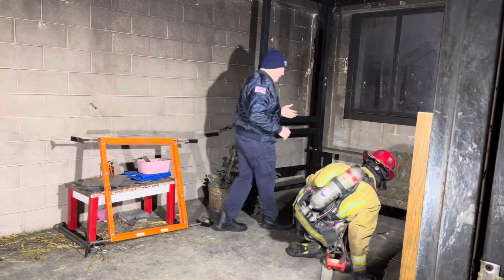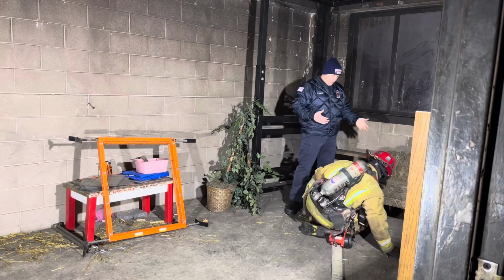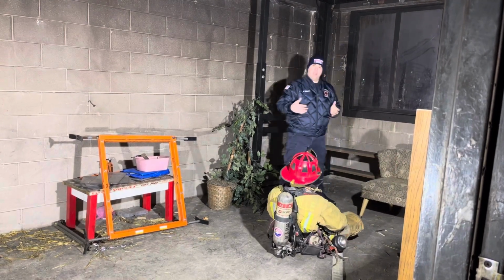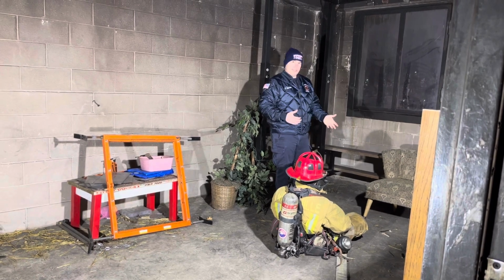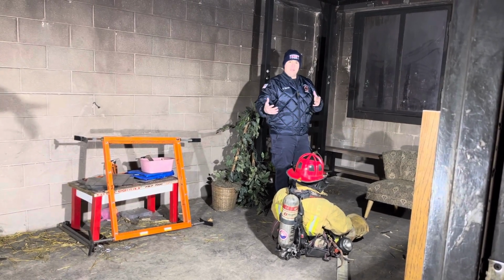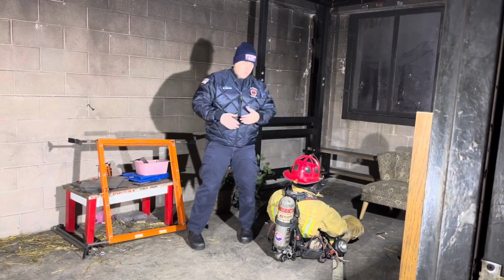Now you're crawling along and you encounter a hole in the floor. Paul already fell through that hole. What about you? Are you going to fall through? Nope. Again, your center of gravity is back. Your front leg might fall through, but you will recognize that. Lean back and self-extricate out of that hazard and without causing yourself more trauma.